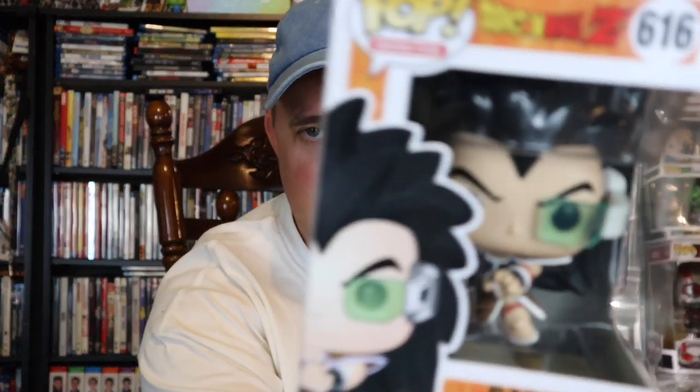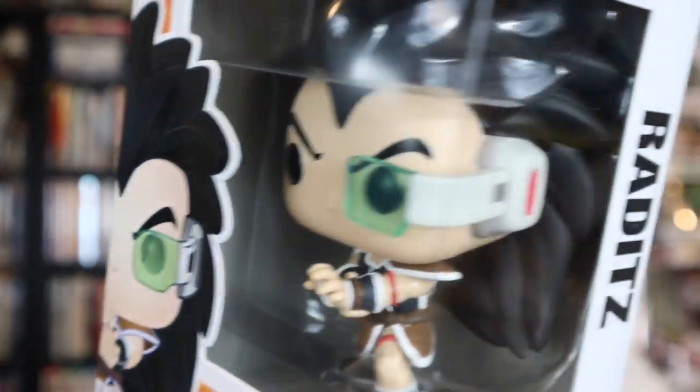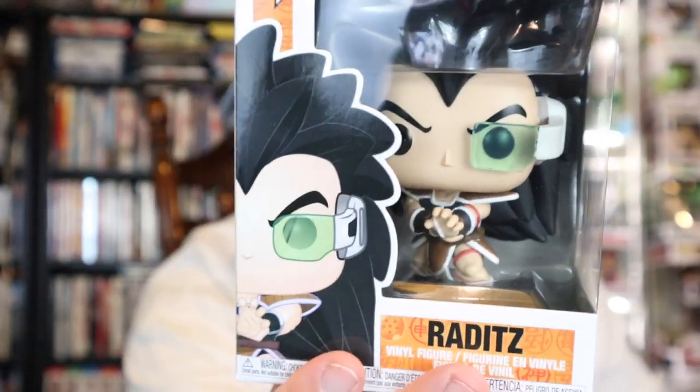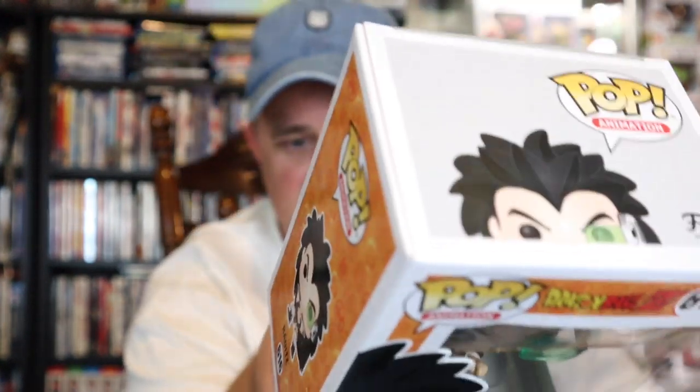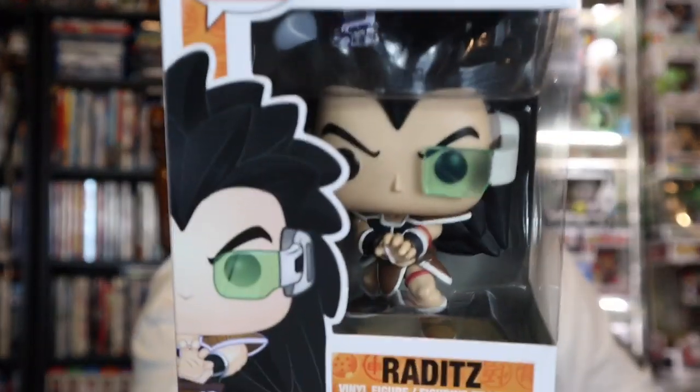This is a cool one. Dragon Ball Z Raditz. Again, I'm not big into anime, nor do I know it very well. But still, very, very cool pop. This is one of the new ones, I believe. So there is Raditz. I know Sean opened one of these and basically said it is a very cool pop, a very cool character. Doesn't want to give it away, but early on in Dragon Ball Z, you'll get to see him. So, cool. I like it.